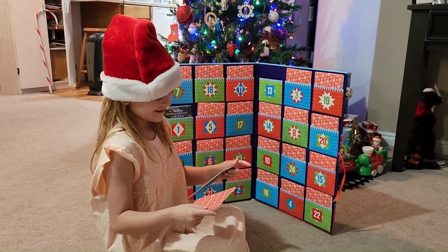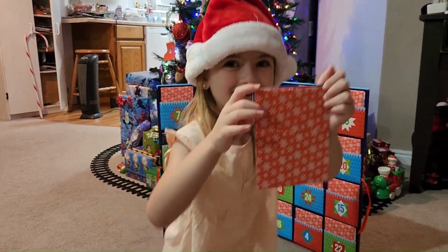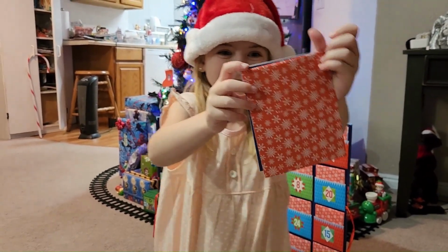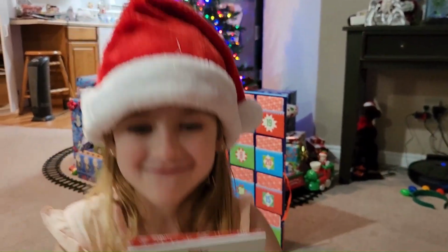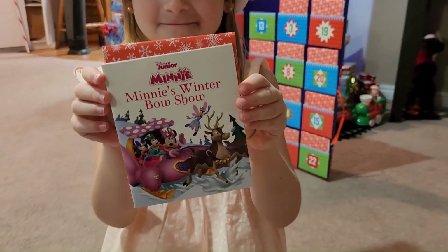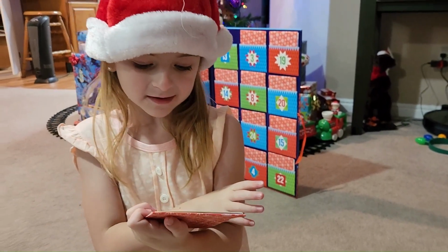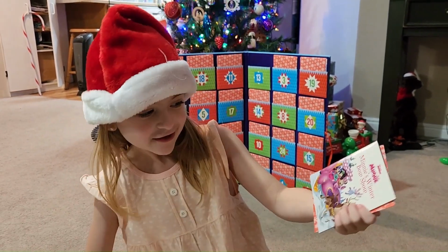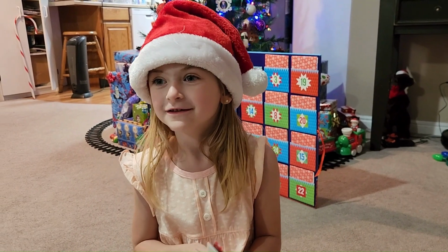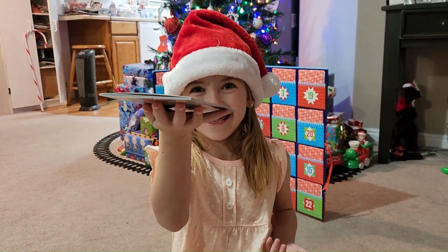Oh, that is silly. Yay, what is it? Show us. You're showing me the piece of paper behind it. I'm trying to trick you. Oh. I got the Minnie Mouse. What does it say? Minnie's Winter Bow Show. Minnie's Winter Bow Show. It's the two kids that love Minnie Mouse. So I'll show you some.